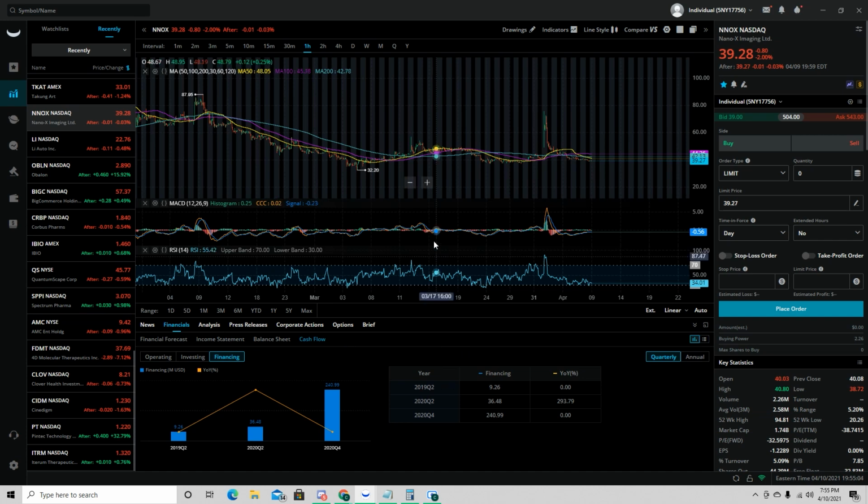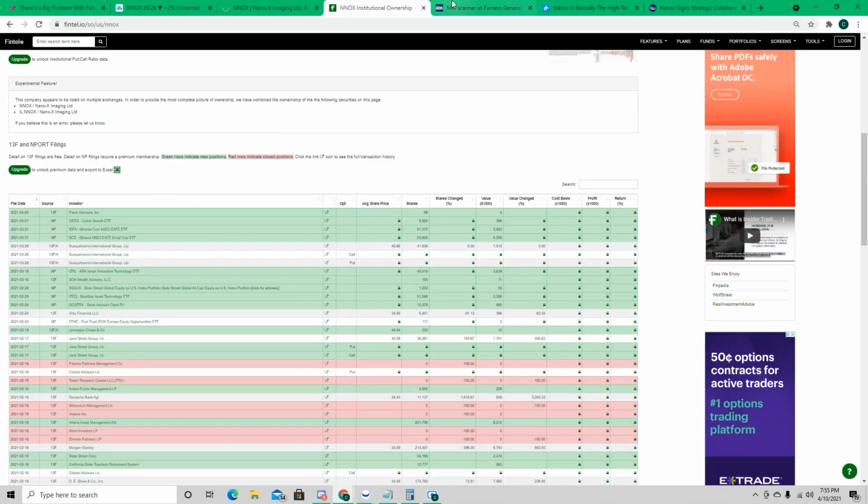So now that that is out of the way, let's get into a little bit of the news. Honestly, I feel like I've been talking too much about technicals. Institutional buyers, 13Fs, hedge funds. This is a sad position by Pacer Advisors. It's a pretty sad position. They only put 4,000 into it. However, they could be hedging in.